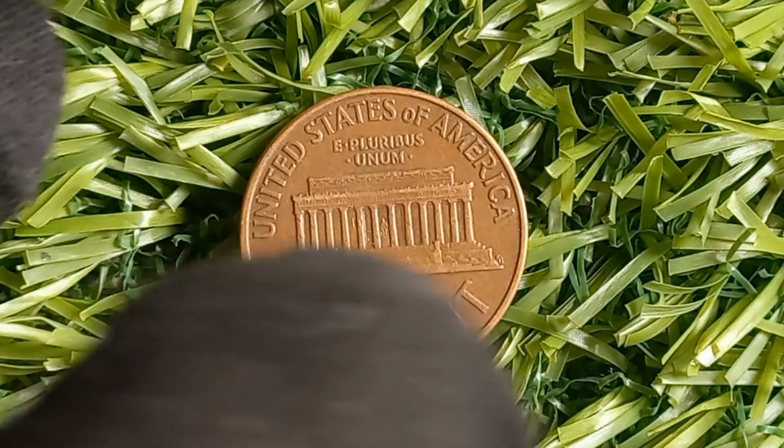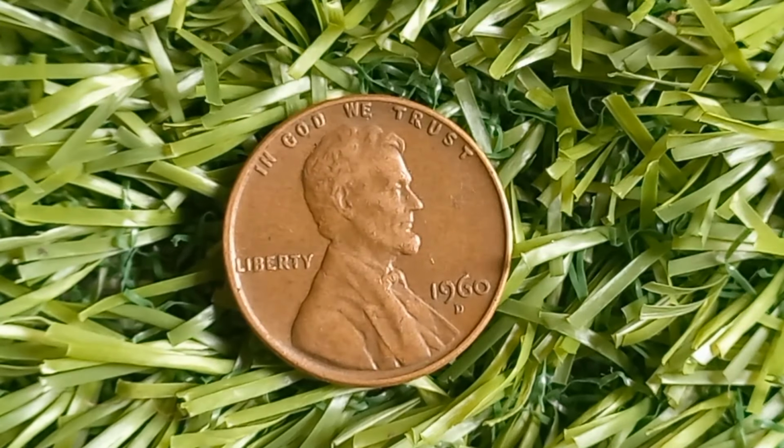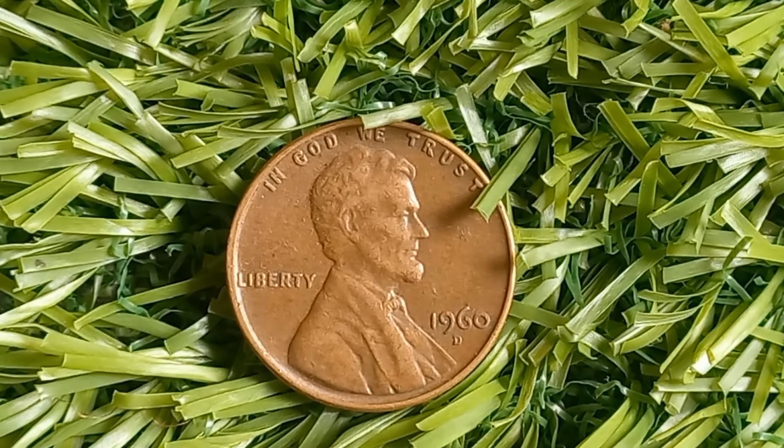So, how can you tell if you have a valuable 1960 D penny in your collection? First, examine the date closely to determine if it's a small date or large date variety. The small date variety is more valuable, so look for shorter, more compact numerals in the date.